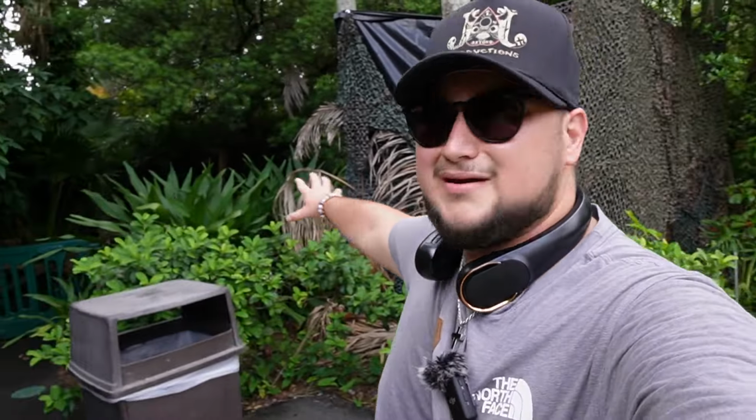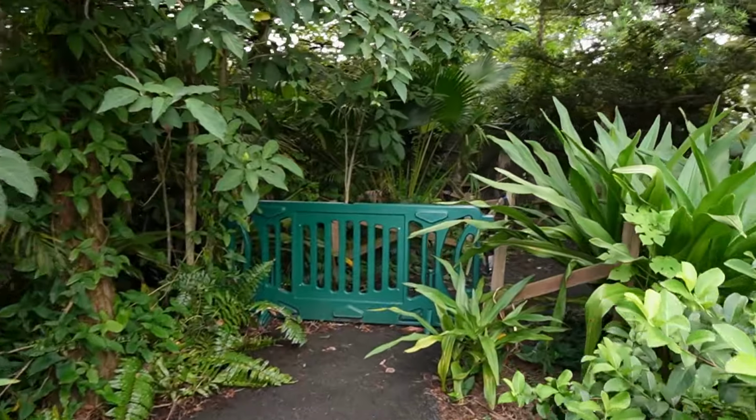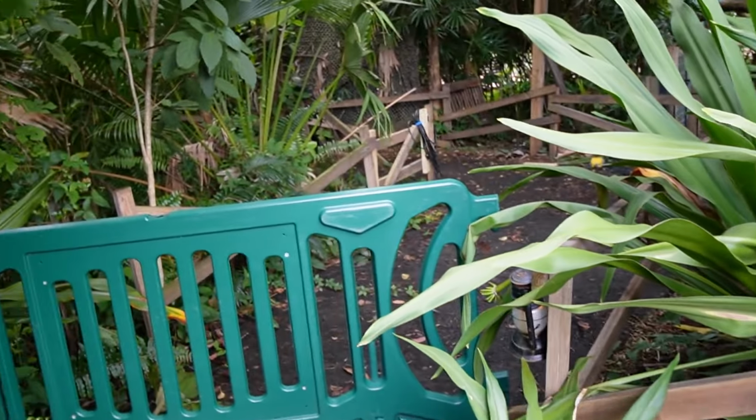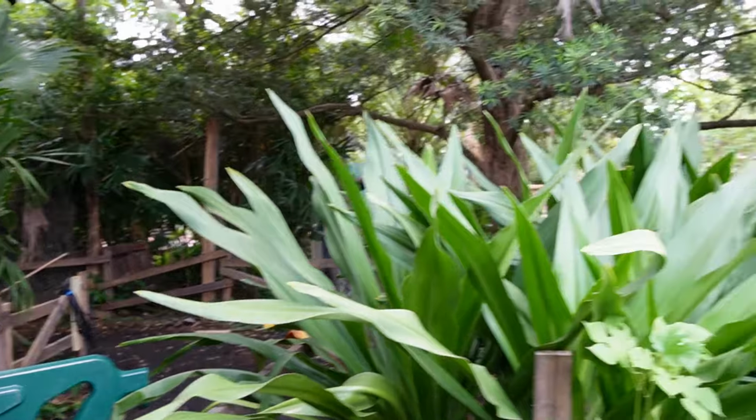I'm super excited, and David did point out there's a lot more shrubbery and deadness. I don't know. Technically, I'm allowed to walk over here. So yeah, they have lanterns up. Yeah, they're really working on this.